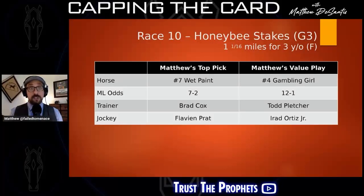A horse like Condensation is going to be pretty forwardly placed, I would imagine. In addition, a horse like Olivia Twist is going to be forward and Taxed is going to be forward. So there's a lot of speed in this race. As a result, I ultimately went with the number 7 horse, Wet Paint, who also likes wet conditions. This horse likes a little bit of moisture in the track, 2 for 2 over wet track conditions. Now, here's the other thing. This horse has great late speed. That's the other reason I like this horse a lot.